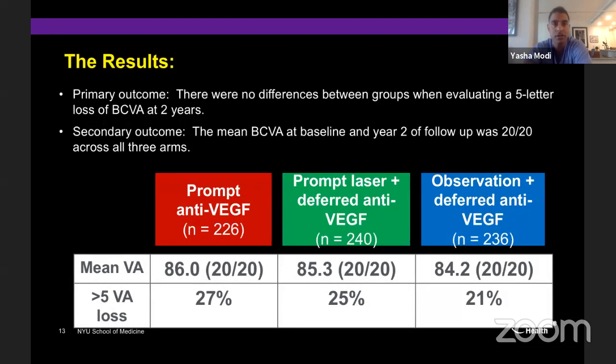So let's cut to the chase here. There were no differences between groups when evaluating best corrected visual acuity at 2 years, and the mean best corrected visual acuity at baseline and year two of follow-up was 20/20 across all three arms.